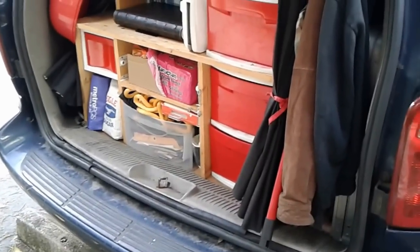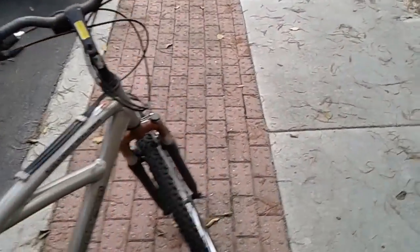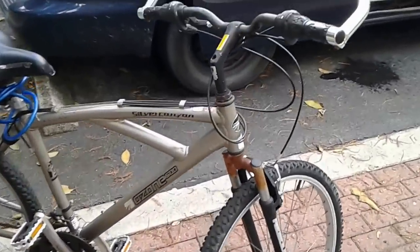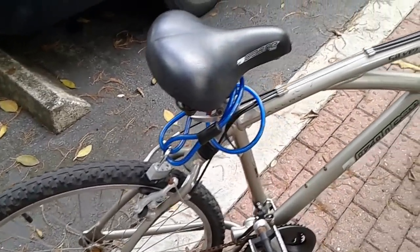Let's work our way around here. So everything in the back here is what you see, from what we started out with. We got rid of basically the 120 volt appliances. The bicycle rack has been a useful addition. I do have the bike. I haven't really ridden the bike as much as I would like to, but every once in a while I do ride it. You can see there's rust forming on it, and that's okay. I got this bike for I think about $40 or $50 from Goodwill.